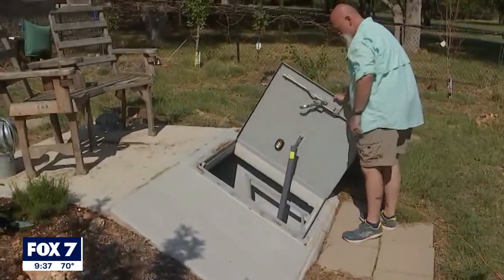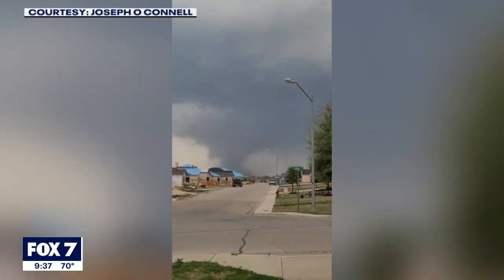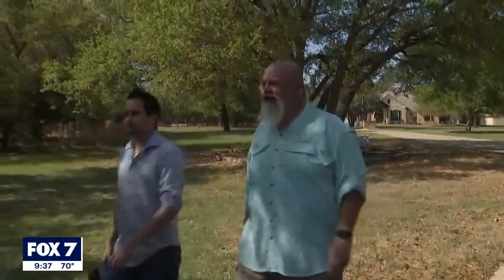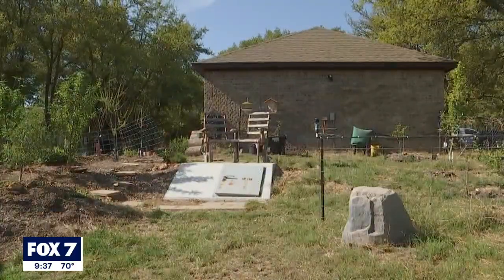It's an investment that helped protect this tornado survivor's life. We were lucky to be in the shelter. Very much recommend one. When the devastating EF3 tornado struck southern Bell County, Toby Hatton gathered his family and neighbors and made for the storm shelter in his backyard. We could tell that it was close by. It got really quiet. Hail stopped. Just hear big debris falling.